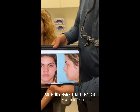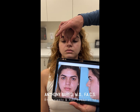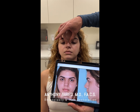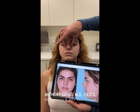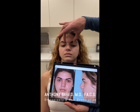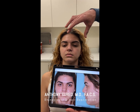So she's here with us postoperatively after a year. And as you can see, we've created more definition to the bridge as opposed to the flatter appearance to the bridge previously. She now has more structure, more definition to the bridge, and we've brought this definition down into the tip area, as well as reduced somewhat the flare of the nostrils and the width of the base of the nose. That way, it maintains a very natural look to the nose without appearing pinched or operated on.